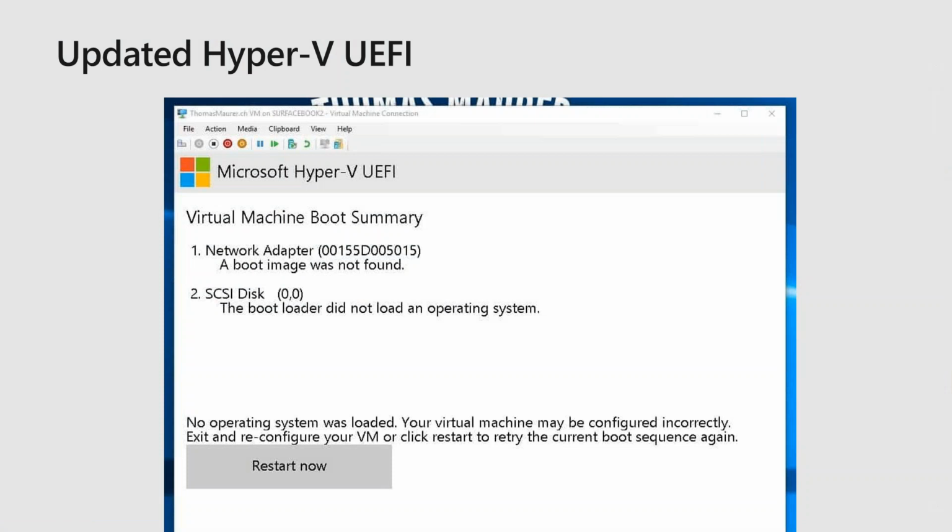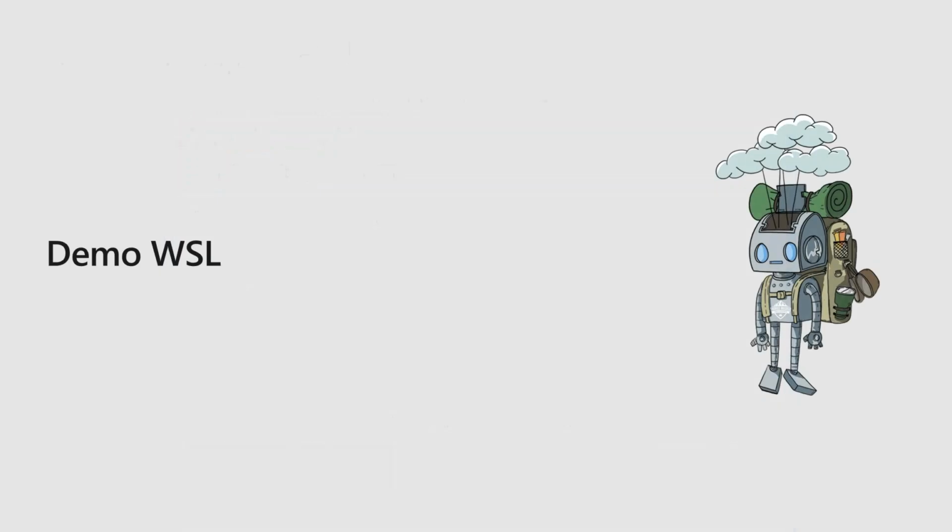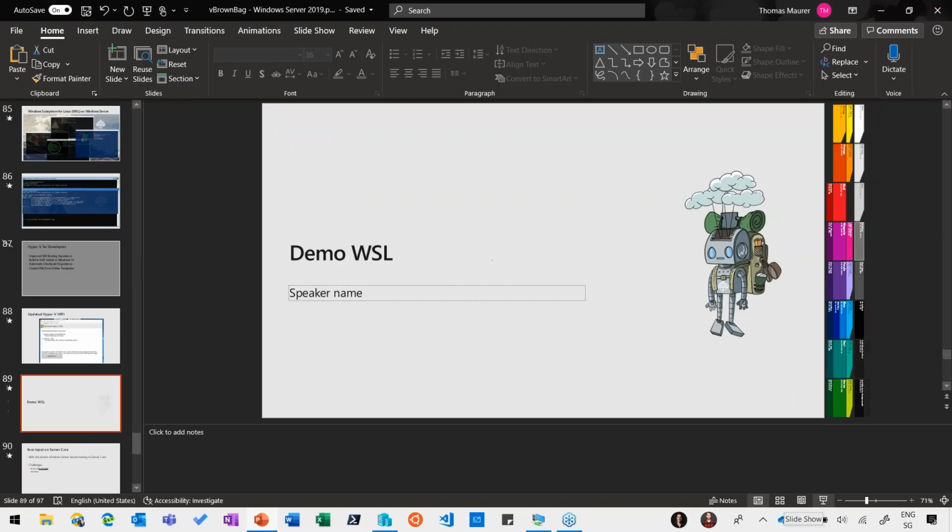The Hyper-V team also redesigned the UEFI start menu of a virtual machine running on Hyper-V, made it a little bit simpler to view, and gave you a nice big restart button for that VM. What I want to show you quickly in a demo is the Windows Subsystem for Linux.